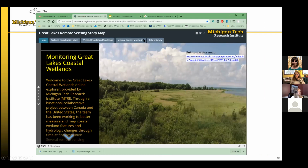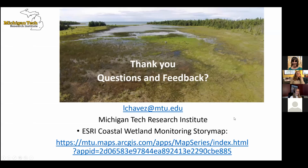And this goes through all these different features that I've shown, as well as the survey. And we will be, in the next few months, adding on to it what Shared Geo and Minnesota have been doing, as well as the Canadian collaborators. So with that, I'll stop, hopefully with some time for questions.